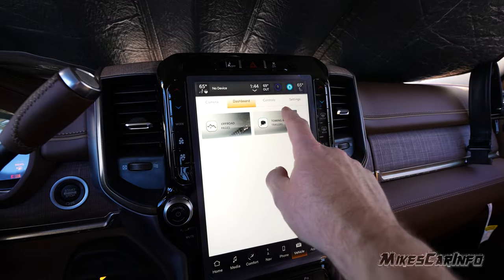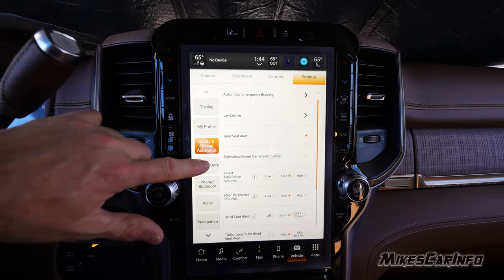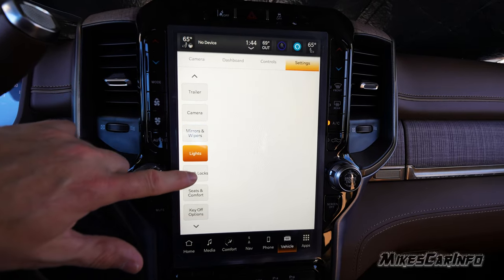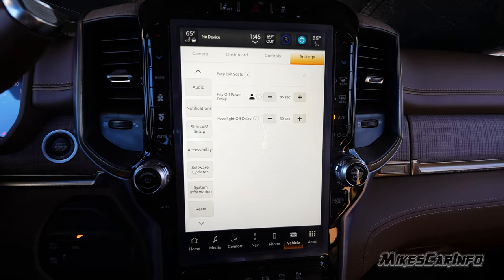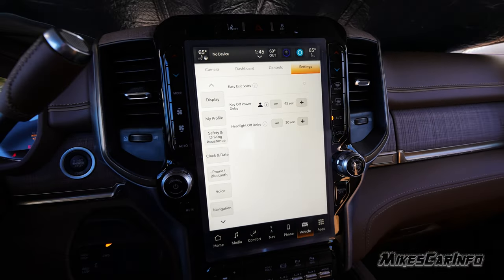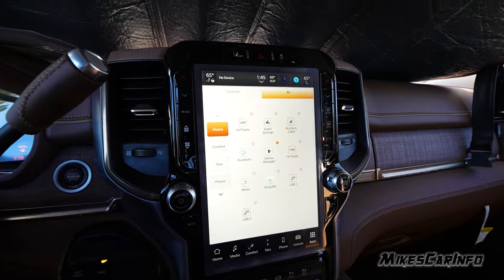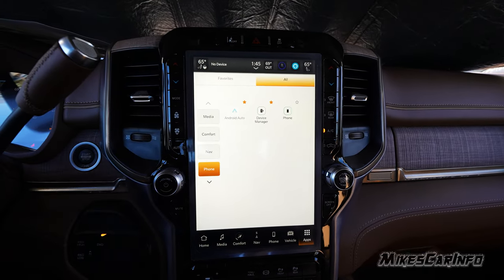And then let's go to the settings. So lots and lots of information here, and they're sorted by category. And then you scroll through and make the adjustments that you want in the different settings here. Lots of settings. You want to go and set it all up the way you want. And if you want to reset it, you can. Last but not least is your apps. So this will be similar to your cell phone where you have these little icons here. It does have Android Auto as well. Media, comfort, navigation, phone, different categories.